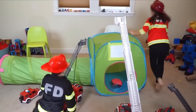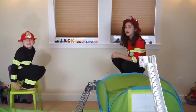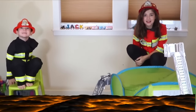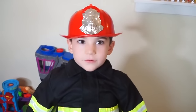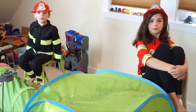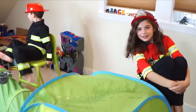Five, four, three, two, one. The floor is lava. Not again. All the water is sprayed to cool off the lava. So we can come down now. Woo!